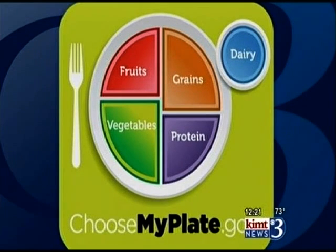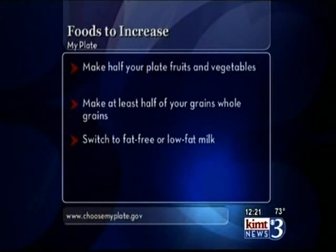So it's to be more visual, so parents, families, individuals can take a look at their plate and say, okay, I need to have this much carrot, this many strawberries. I need to have this much rice on my plate. So it's a little bit easier to remember.